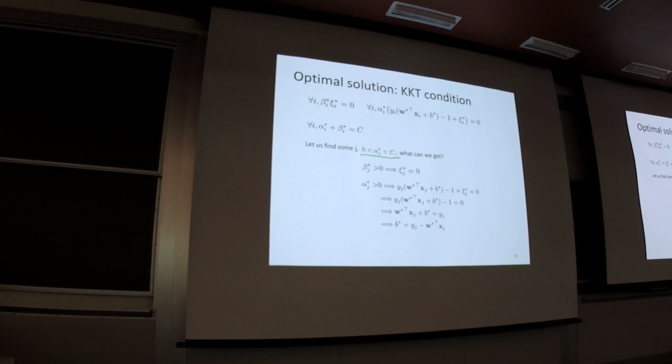What's the benefit if alpha_j star is strictly between 0 and C? So first, because alpha_j star plus beta_j star is constant C, right? So if alpha_j star is strictly less than C, we know beta_j star is strictly above 0, because this beta_j star is C minus alpha_j star from here. And now we know alpha_j star strictly less than C, then beta_j star must be bigger than 0. And then we look at the first complementary slackness. Beta_j star is non-zero. That means the slack variable xi_j star must be 0. This is our first conclusion.